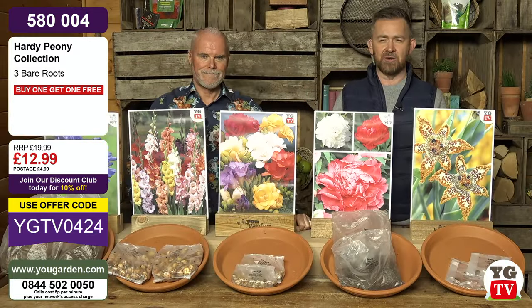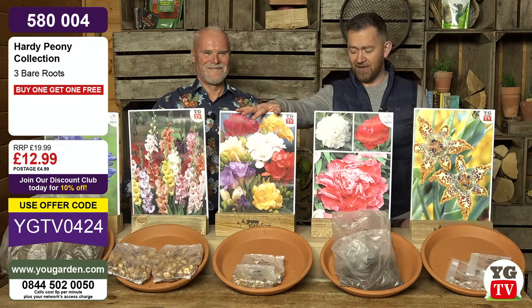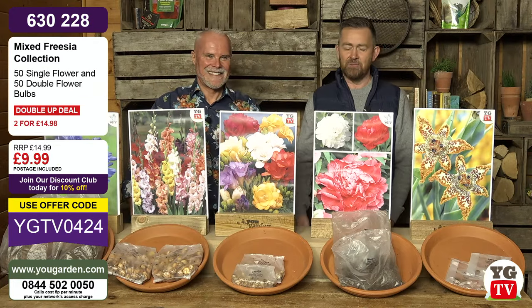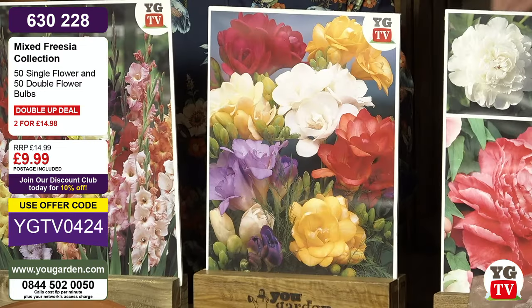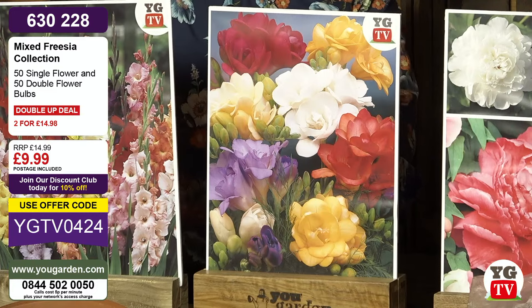Now we're going to move on to one of my favourite flowers, my mum's absolute favourite flower. In fact, she's got some in a vase right now. Freesias. Double up deal again. So you get 100 for $9.99, or if you want to go for 200, you've got them for $14.98. And it's a mixture of singles and doubles.